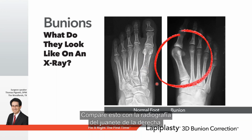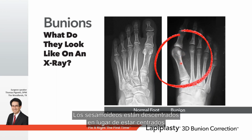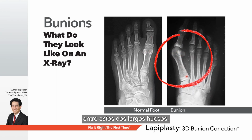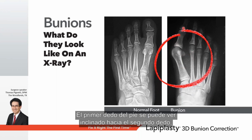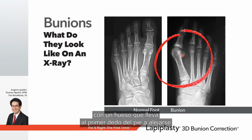Now, you compare this to the X-ray of the bunion on the right. There is an angle between the long bone and the toe bone. They don't line up, and the ball and socket alignment of the joint is off as well. The sesamoid bones are off-center rather than being centered as they are on the normal foot. And you can even see one of them is actually beginning to rotate into the space between these two long bones. The big toe can be seen angling towards the second toe, where there's an obvious increase in space between these two long bones, with the one that leads to the big toe angling away from the one that leads to the second toe.